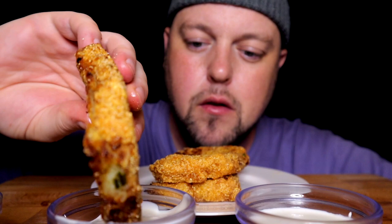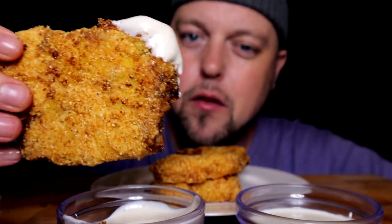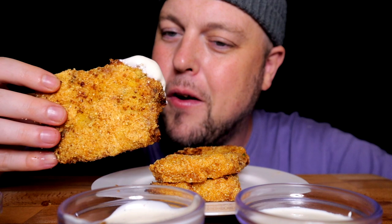bought a bunch of. This is ranch. I think this is gonna be better than the other ones, but we'll see. But I bought a bunch of big old potatoes.